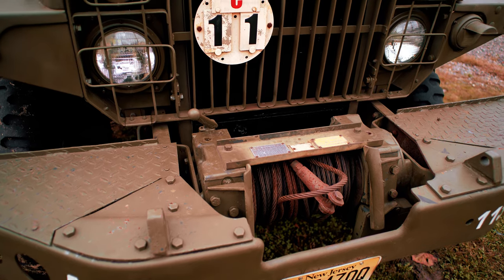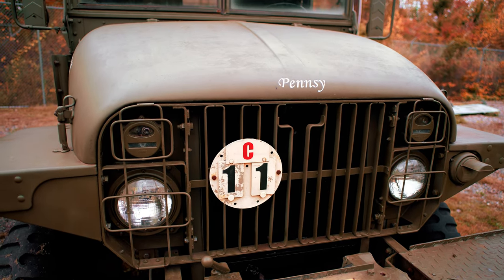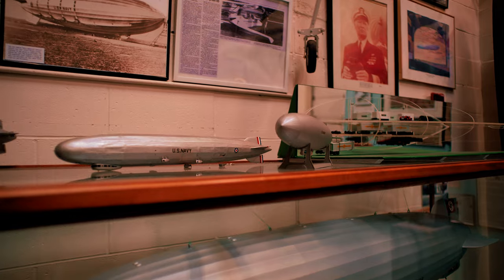Obviously, with a bias like that, I definitely had more fun when I was in Dayton, Ohio or Warner Robins. I just like looking at things like the SR-71 and some of these Boeing commercial jets. They just don't do the same thing for me.